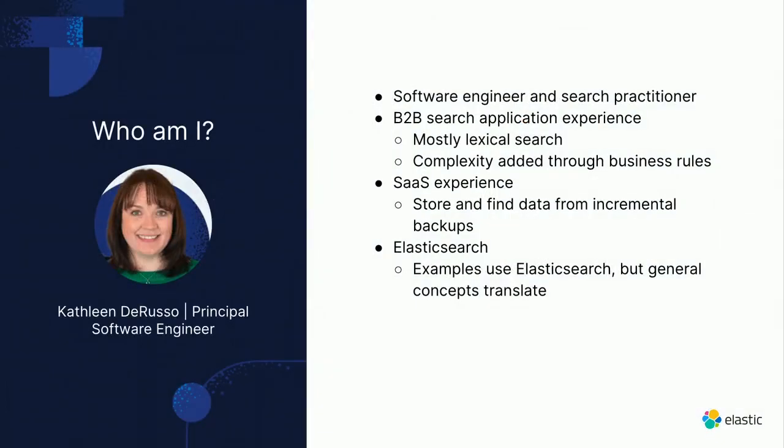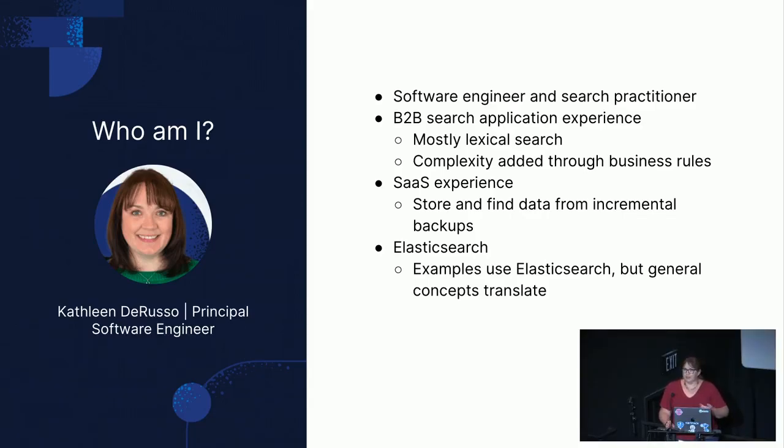Before I start, who am I and why am I here talking to you? I'm a software engineer with years of application search experience. I started off in a B2B space where we did mostly lexical search and a lot of filters and a lot of business rules on things like electronic part numbers, where one character makes a huge difference. And totally different part numbers might be form, fit, function, or functional equivalent alternates.